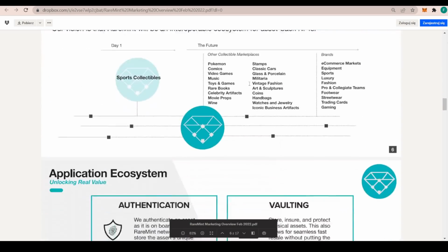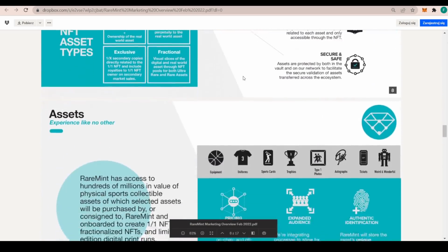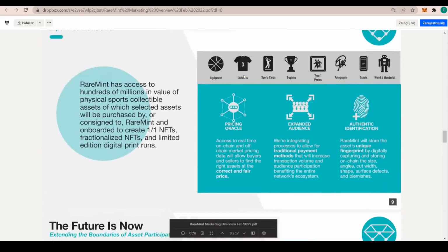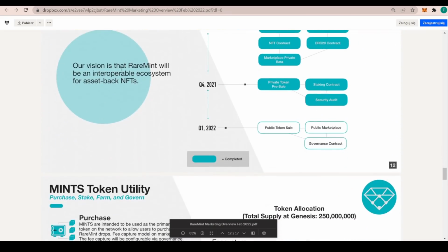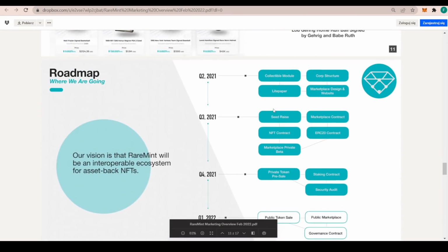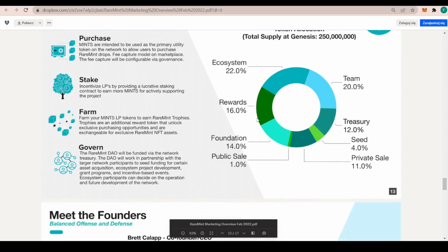So everything is explained right in here, and that includes all the features, all the NFTs, how they are generated, and so on, how they are sold, the assets, the future, and how everything looks in terms of timeline, and the roadmap right here, and the token utility right here. So that's definitely something interesting.